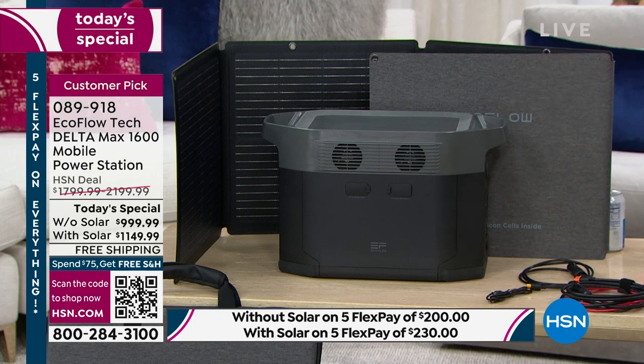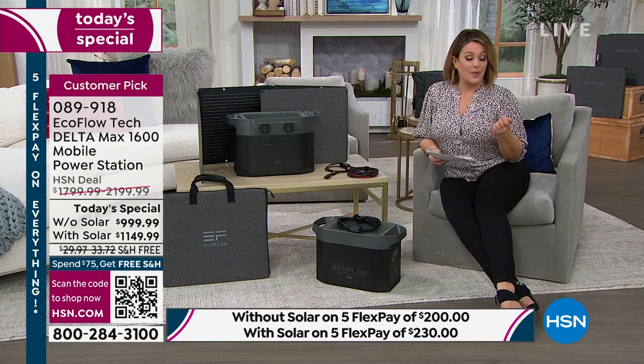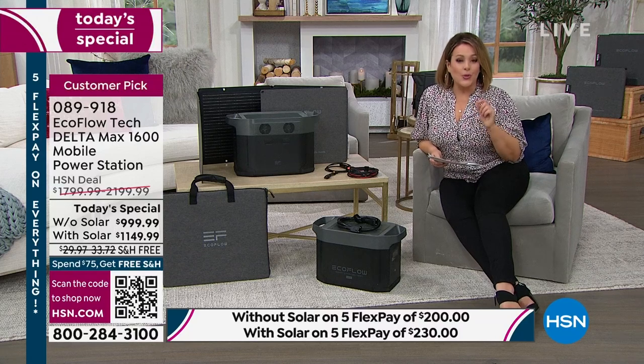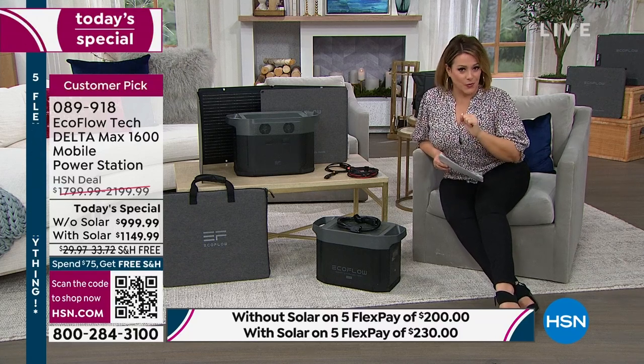A lot of people are picking it up without the solar panel. Either way today, if you're picking up without, it's an $800 savings. If you're picking it up with the solar panel, we are over $1,000 off for today.